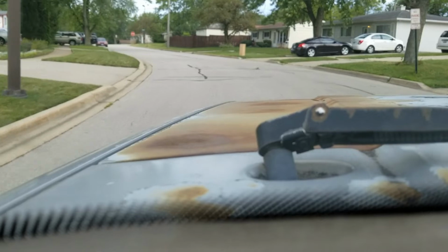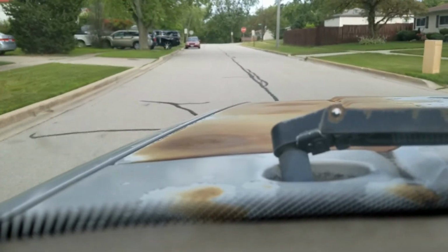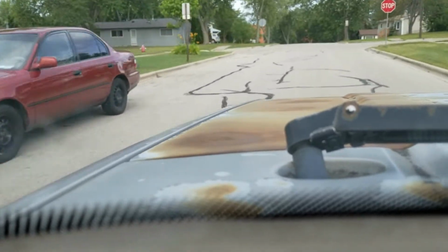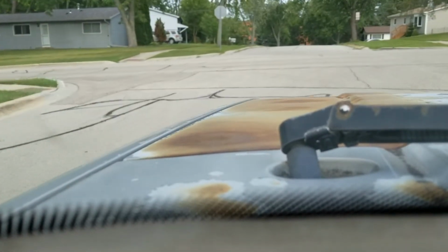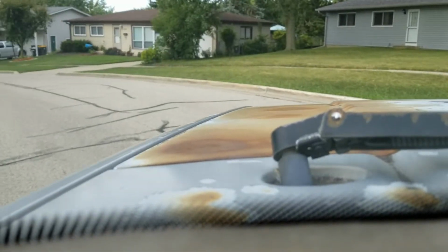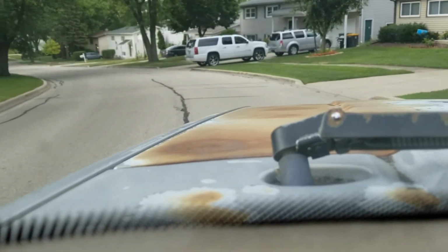Once I save up a little bit of money, I'm going to get myself one of those holders for my windshield so that you can actually get a better look at what I'm looking at. Oh, there's a grill over there.